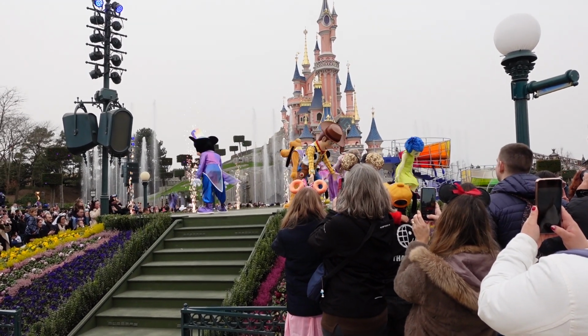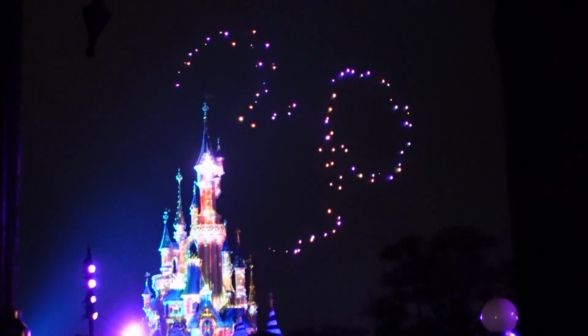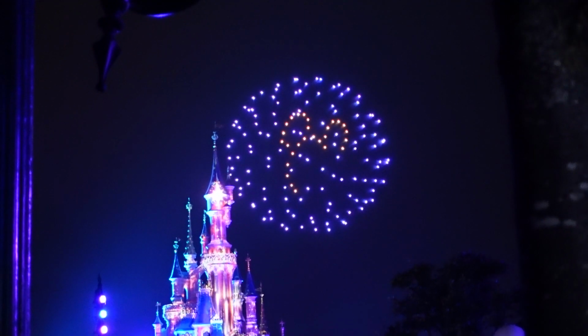It is just spectacular. For the 30th anniversary, you also have the new Delight show, which is the first time Disney has ever used drones in its shows in any of its parks in the world. It is such a spectacular show where 200 drones dance and form different formations in the sky set to music. It is so moving and so cool to see.